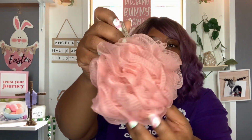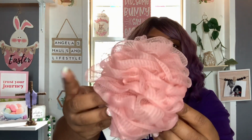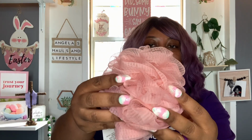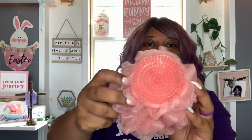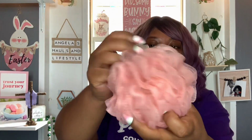So now on to this Dollar Tree haul. Alright, so first thing first, I picked up this super cute loofah with scrubber. It's by Spa April Bath and Shower. I love this little coral or blush pinkish color. Super cute. It has the normal spongy material on this side, and then you have the scrubber on this side, which is really firm. I really like that. So I can't wait to use this. So again, it's made by the Spa April Bath and Shower brand.